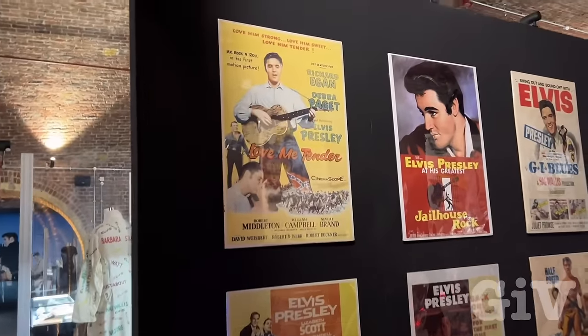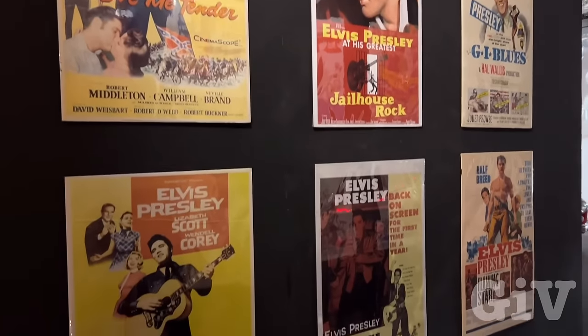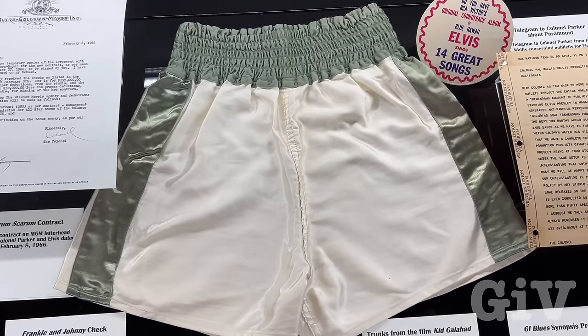All the posters from his movies all lined up on the wall. The boxing pants from Kid Galahad.